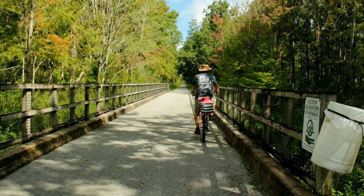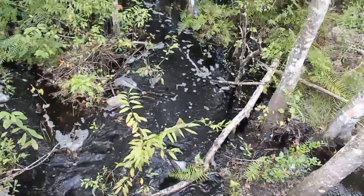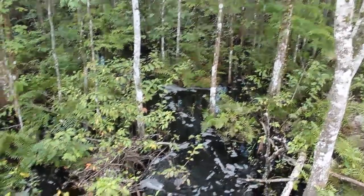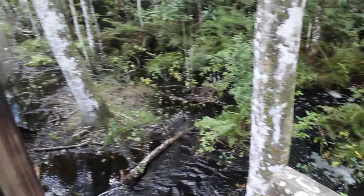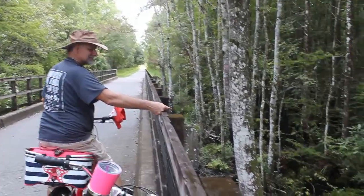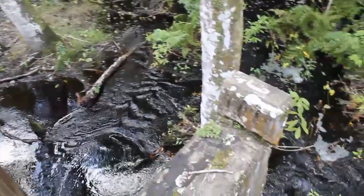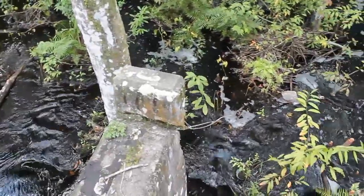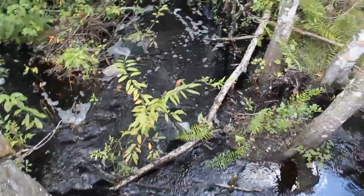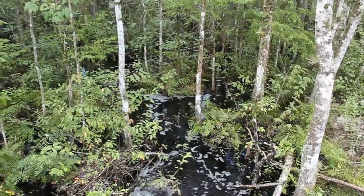Here we are back at bridge number 3. On the way back is actually number 1 on the trailhead. And we didn't realize this creek was flowing like it is. With all the rain that we've had lately, I don't doubt it's flowing. 2.5 miles to go. And then we'll be done. I love the sound of a babbling brook. Or, in this case, maybe I should say swamp.